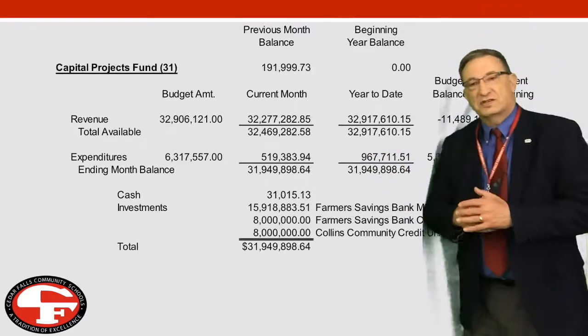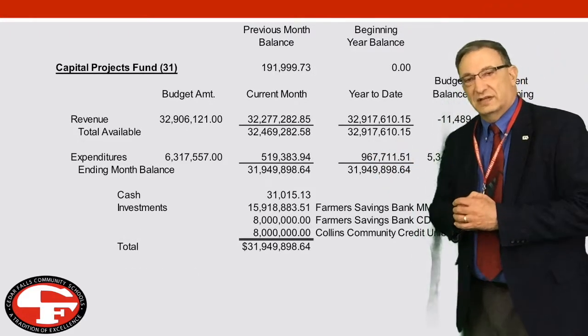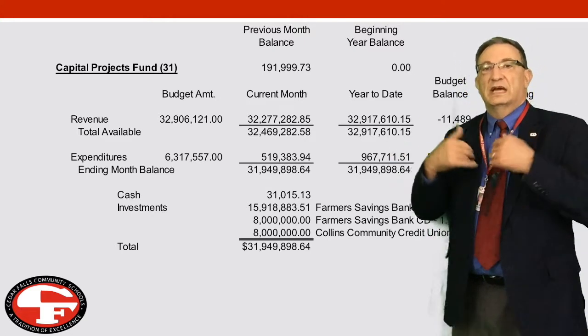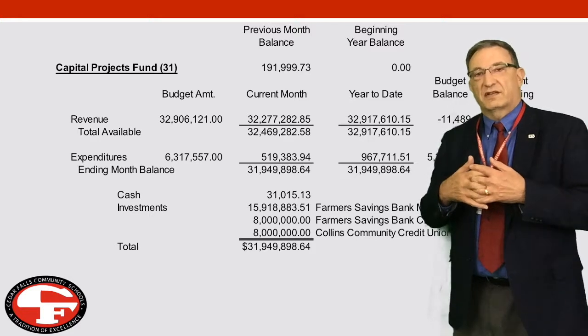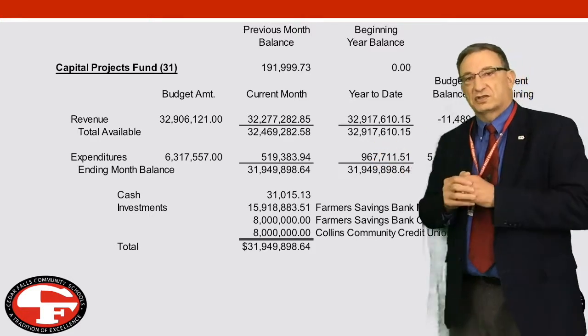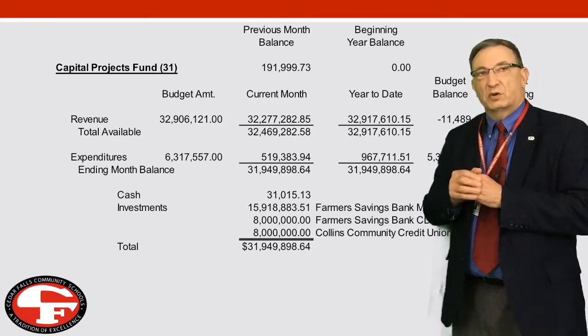See the capital project fund for the month of March. The capital project fund is a new fund for the school district, and we need the capital project fund to record the revenue and the expenses associated with the sale of the $32 million general obligation bonds that will be used for the construction of Aldrich Elementary as well as upgrades to both North Cedar and Orchard Hill.